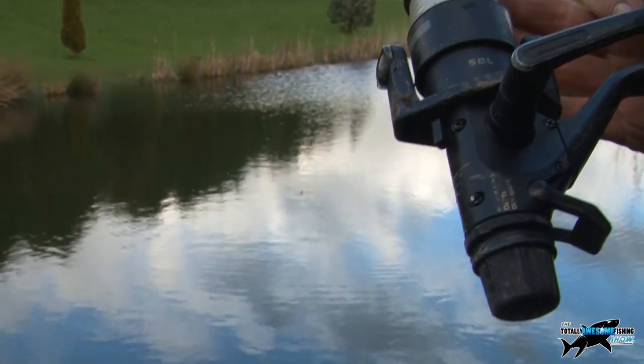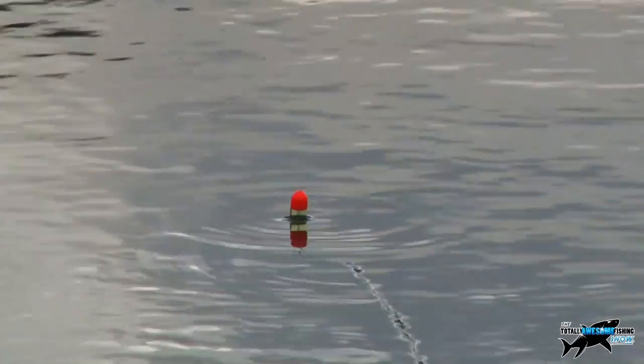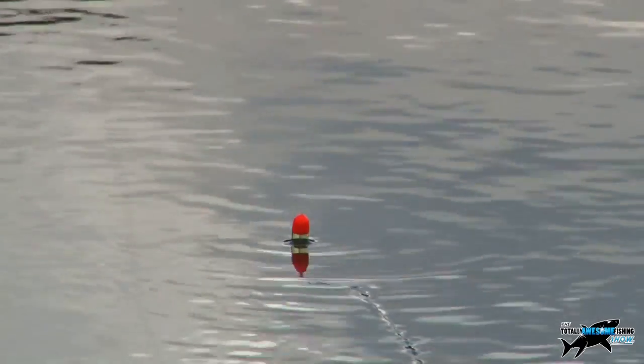The downside of it is he's going to want to get in every piece of weed and snag because he knows where he's safe. He doesn't want to be tethered out in the open or near where those pike are. And if you get a pike, sometimes the first thing you'll see is a highly active float going all over the place before the pike grabs it.